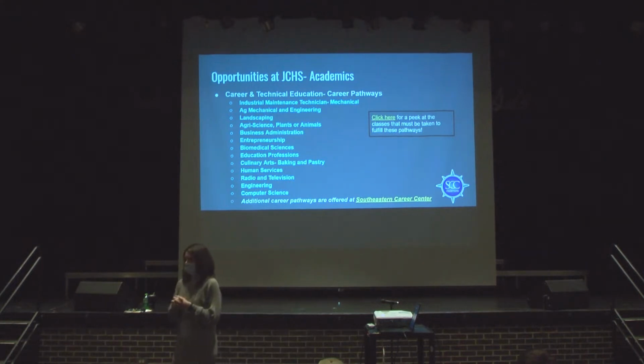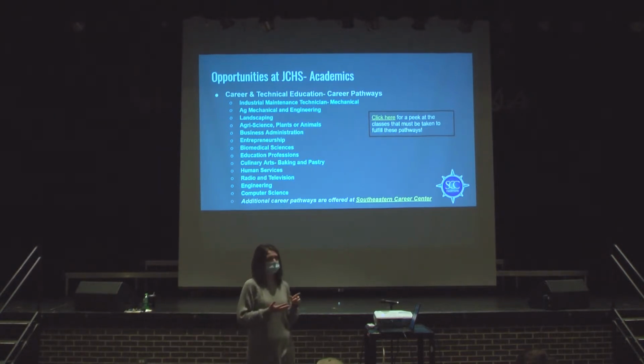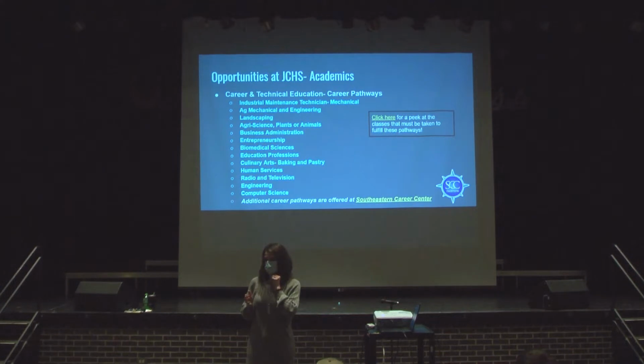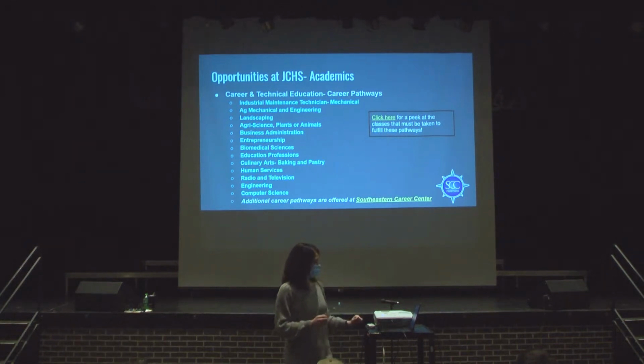I know that's a lot of terminology, but basically what we want to do is make sure that you understand these career paths. If you think you're interested in engineering, what does that really mean? We want to get you in the classes, learning the skills, meeting people, and prepared for whatever that next step is. Maybe you're going to go to a four-year college. Maybe you're going to go straight into the workforce. Maybe you're going to do an apprenticeship. Whatever that is, we just want to make sure that you're aware of that and you're able to have those opportunities. So we've got all of these pathways here at Jennings County High School, which is awesome.